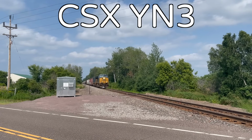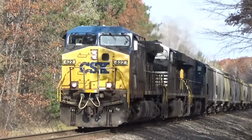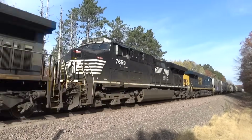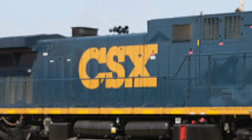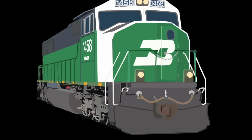CSX YN3C. Is it the ugliest scheme? Not really. I guess I wouldn't even say it looks bad, but if we compare it to the likes of the legendary YN2 paint scheme, it is actually pretty bad. And if we compare it to the YN3 paint scheme, it's even worse. Because bro, it went from this breathtaking scheme to this piece of crap. Dog, you can't just take such a dramatic step forward and add so much change at once. It's not like you merged with another company or something.